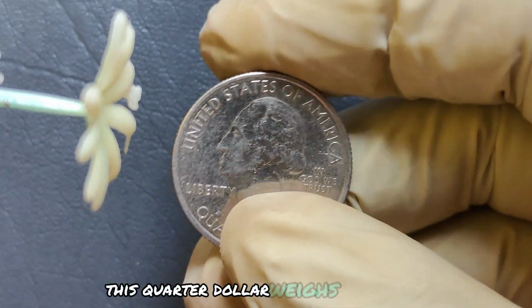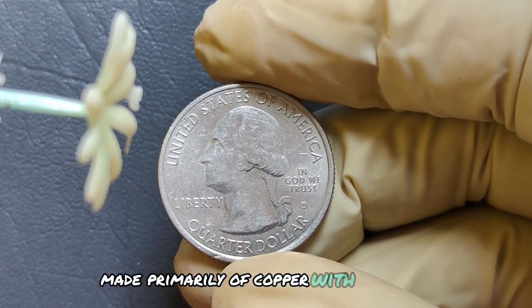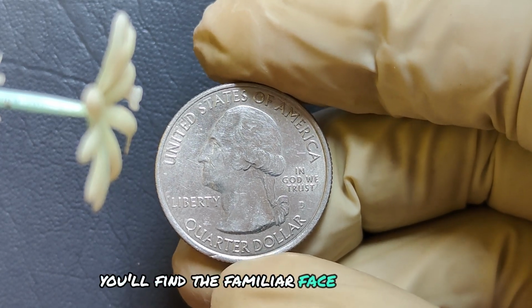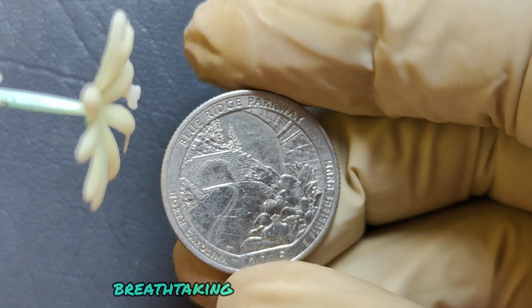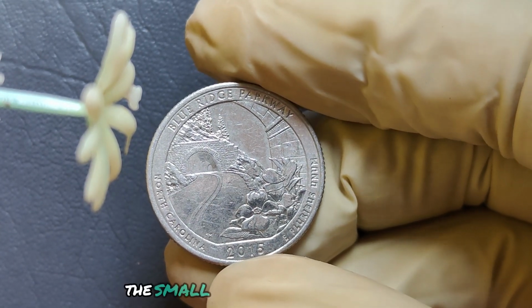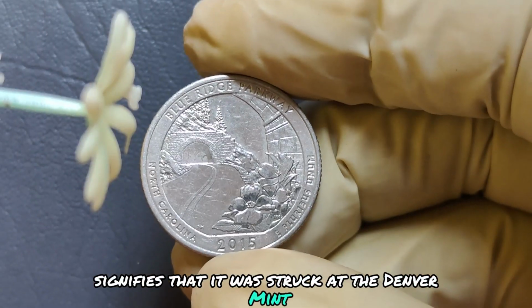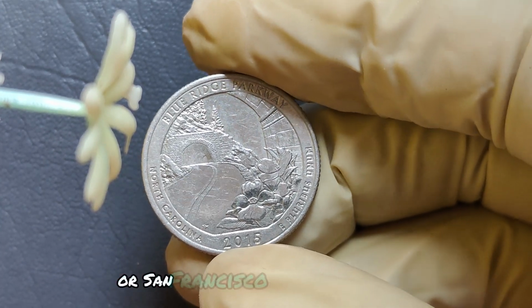This quarter dollar weighs 5.67 grams, made primarily of copper with a nickel coating. On the obverse side, you'll find the familiar face of George Washington, while the reverse side features various breathtaking national park designs depending on the coin from that year. The small D Mint mark right here signifies that it was struck at the Denver Mint, making it distinct from other coins with marks from Philadelphia or San Francisco.